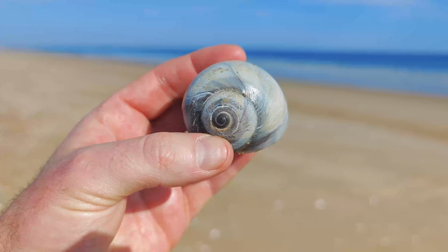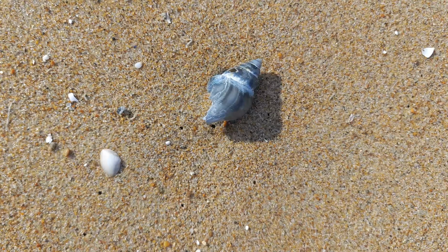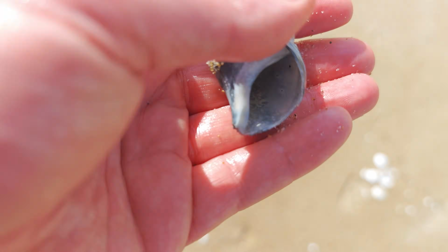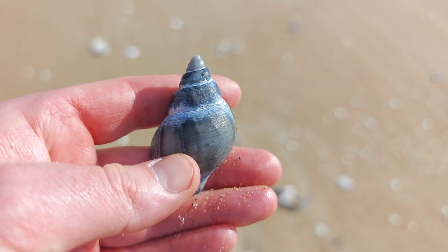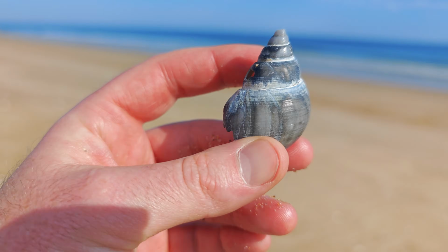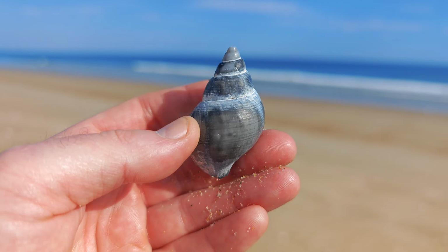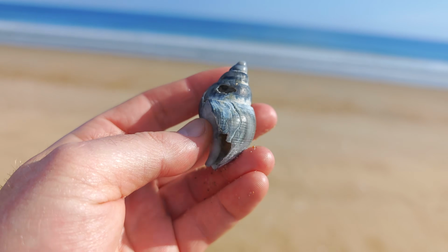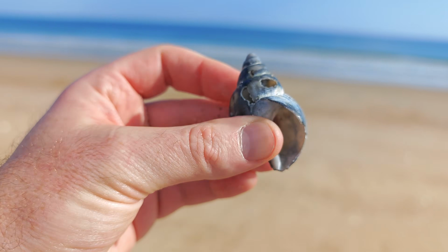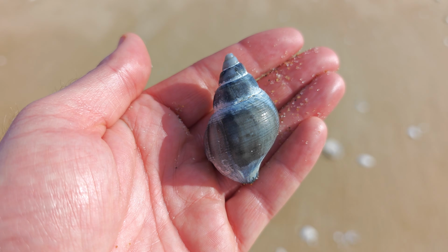All right, y'all, finally. Oh, it's broken. It's broken. I'm still gonna keep it. This is a Stimson's Colus. Oh, these are so uncommon. This and Neptunes are quite uncommon here. I find them down east at lobster harbors because the fishermen throw them out of their traps, but yeah, look at that. Ooh.